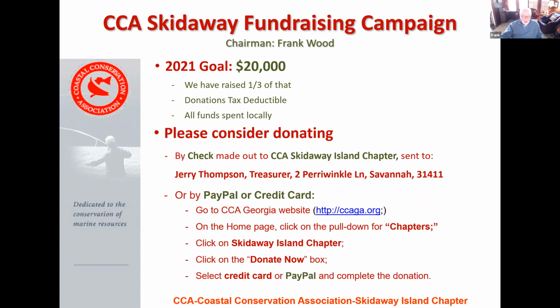And if you'd like to donate, and I really would encourage you to, please make out a check to CCA Skidaway. I hope all of you got a solicitation. I put a stamped self-addressed envelope in the primary envelope. And if you don't want to bother, you want to sit at your computer and do it, here are the instructions for using PayPal or credit card. And anybody that didn't get a letter requesting a donation, if you'll raise your hand, I'd be glad to send you one.